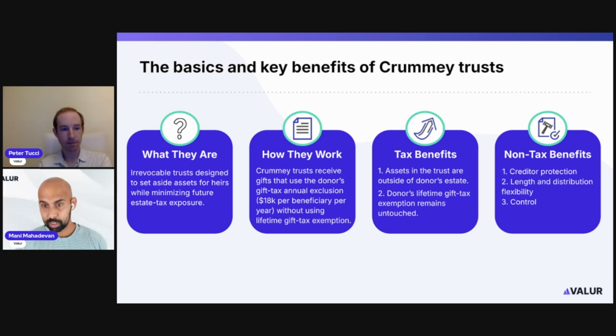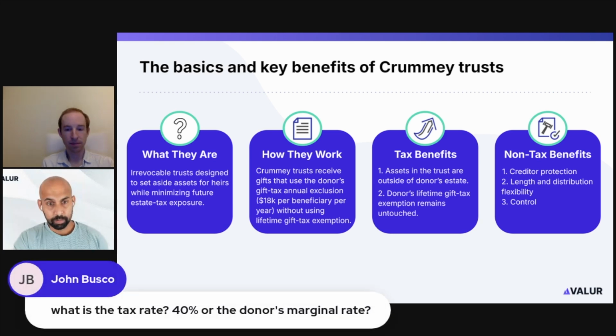Now, going to some of these questions, this is probably an easy one: what's the tax rate that someone pays on, again, going to the scenario of there's $1 million in the Crummey trust, it generates, let's say, $100,000 of income? Is the marginal tax rate their kids' tax rate, assuming their kids make less than they do, or the parents'? Yeah, so that's a good question.